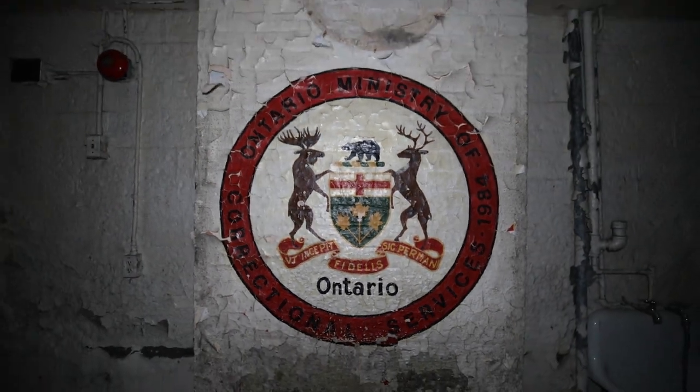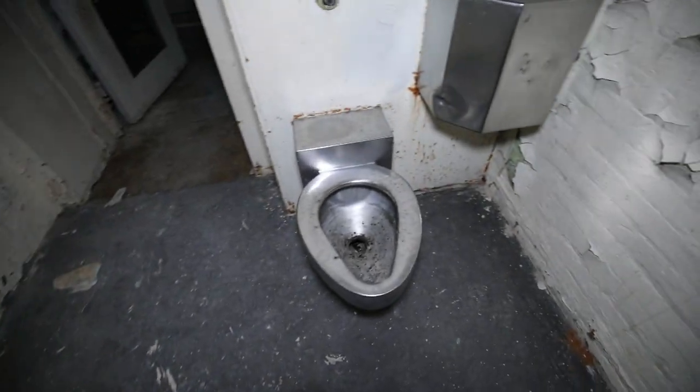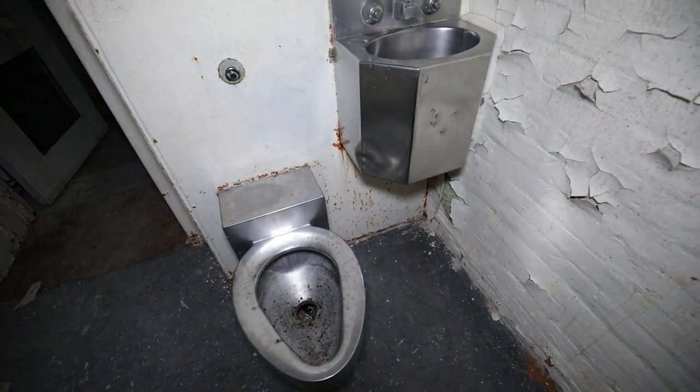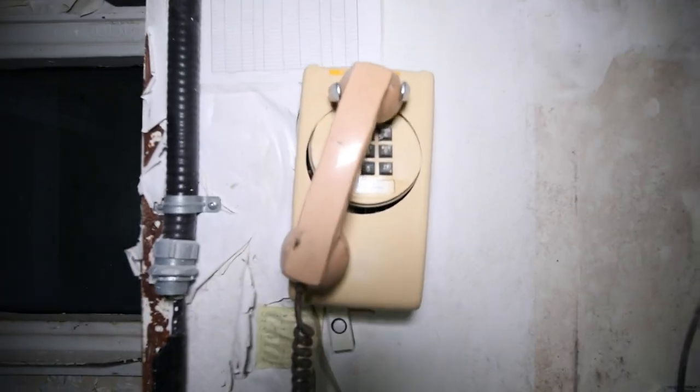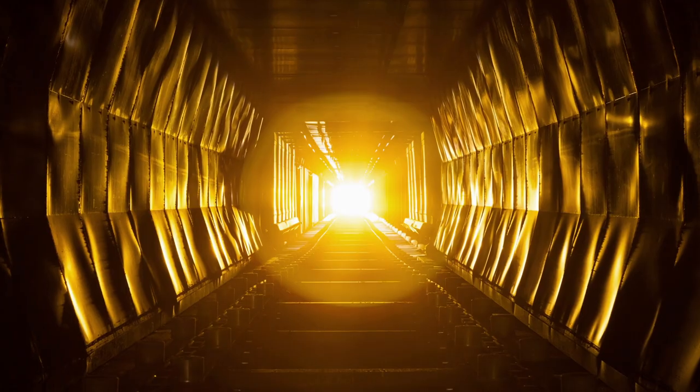Wow, look at that. So you got, what, like four other guys sitting there? And then you're trying to go poop right here? Wow, they'd even lock you in the shower. Is this like the guard booth here? Yep, I love Wade.